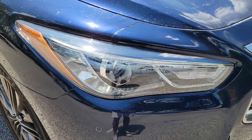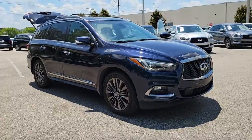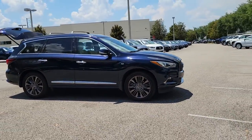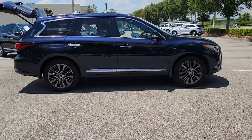Here is a wonderful 2019 Infiniti QX60. This vehicle is an outstanding buy with fewer than 45,000 miles on the odometer. Here's a premium SUV that was designed with your family's comfort in mind.